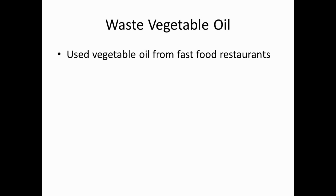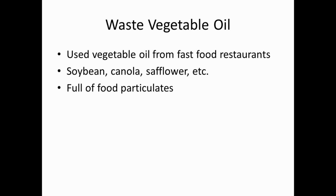So we'll start simple. We'll start with our actual diesel fuel alternatives. Waste vegetable oil is generally used vegetable oil from fast food restaurants, very readily available because they clean their fryers out fairly regularly, so they have a lot of waste oil. Sometimes they're just willing to give it away for free, so double check. If you have a diesel vehicle, you might want to look into this. We have all different kinds of oil: soybean oil, canola oil, safflower oil, etc.